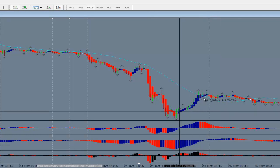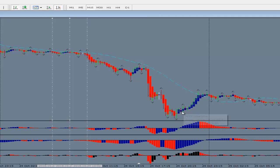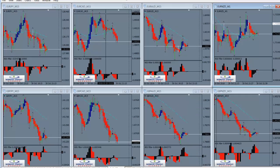So here was a nice counter trend, 65 pips. Could you have traded that? Yes. In the smaller time frames, you could have traded that.